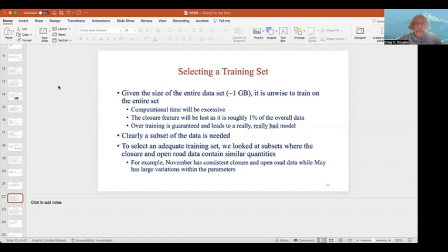So we had to come up with subsets of the data. And we had to first investigate the data sets to find subsets where the closure and open road conditions contain similar quantities. So some months turn out to be much better than other months. So for example, November, which is winter here, has pretty consistent closure and open road data. While if we look at May, in the first half of the month, it's still winter here. It's still snowing on a regular basis. But in the latter half of May, we might have spring, depending on the year. And so the variations between the first half of May and the second half of May can be quite considerable and don't provide particularly good data for training sets, as it turns out.